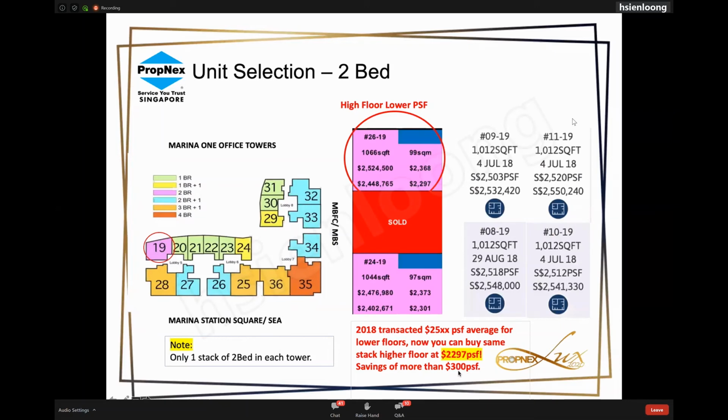I mean, seriously, every unit type, it's not just one unit type, it's cheap. That everybody goes for the same unit type. In Marina One, they have done the price adjustment for all the unit types, except for the four bedroom, which is slightly lesser discount because they were very high demand. But yeah, as you can see, we're not talking about $20 per square foot cheaper. We're talking about $300, $400, some even $500 per square foot difference.